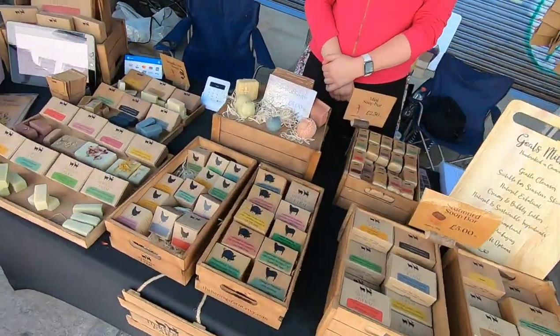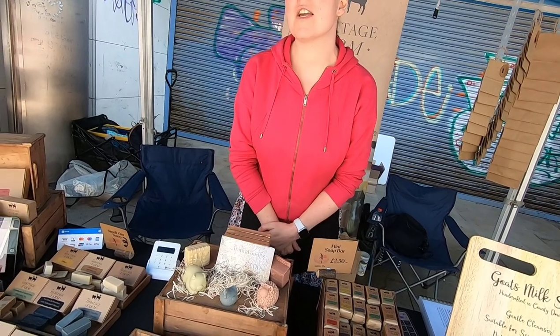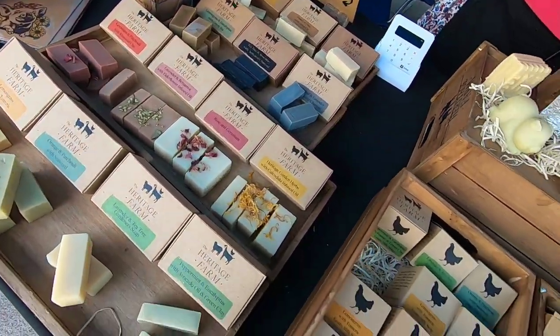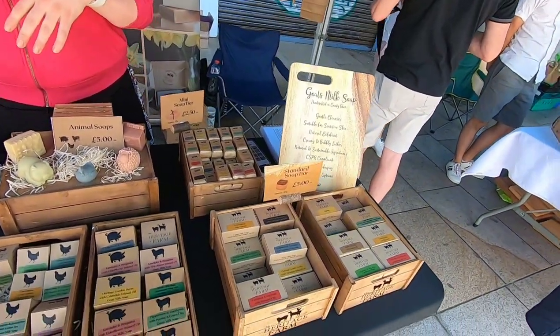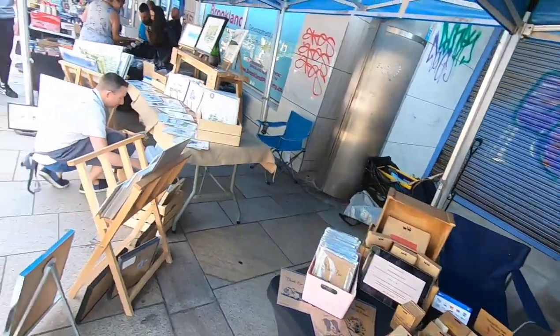What's this? Soaps. Natural goat's milk soaps. Oh, goat's milk soaps. How does that work then? Your regular soap would have water in it. This has milk instead, so it's really good for eczema, acne. Oh, okay. So it's more moisturizing than water really. Yeah, anybody who suffers from sensitive skin. Oh, okay, interesting. That's good. Awesome, thank you.